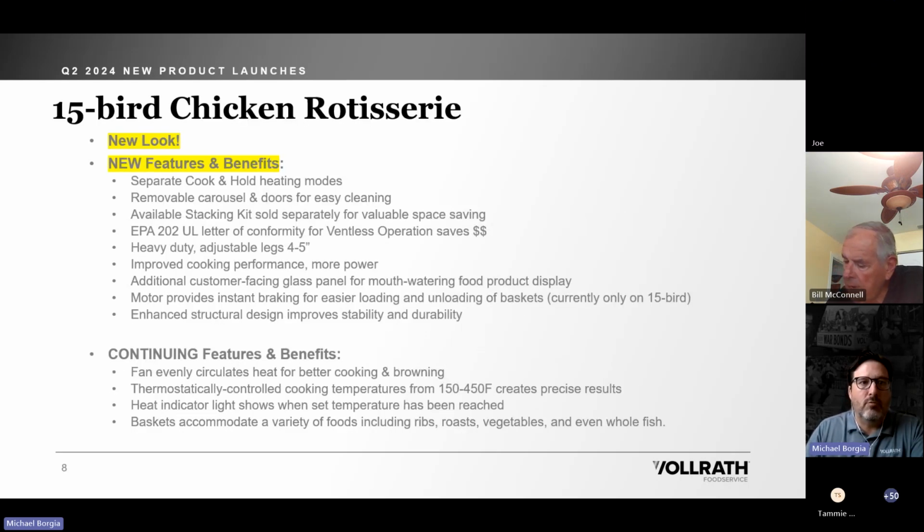The 15 bird rotisserie. So this one is a really neat oven. I know it's kind of a unique item, but the other ones out there are all very, very big, a lot more heavy duty and a lot more expensive than ours. So we have a nice niche in the market with this 15 bird and our 8 bird rotisseries. That's separate cook and hold modes.